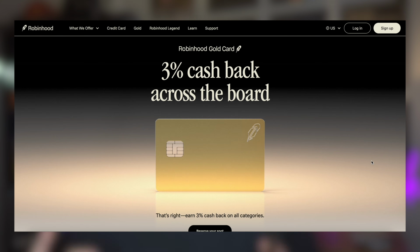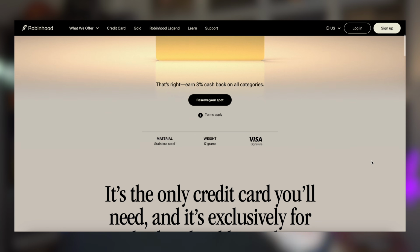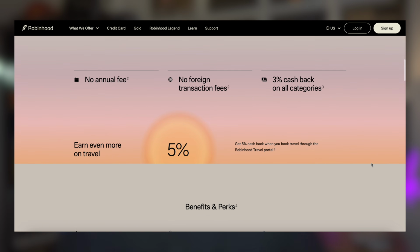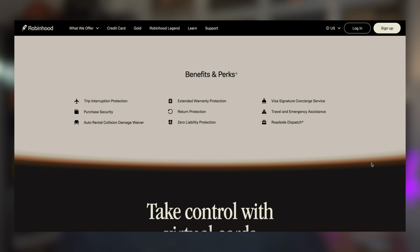The biggest and most notable feature is the 3% cashback on everything and its gold design. There's no foreign transaction fees, and it does have the other standard benefits and perks similar to the other travel credit cards out there, and feel free to pause the video if you want to check them out. You could also earn 5% cash back when you use the Robinhood Travel Portal, and to be honest, this feature is completely trash, and we'll talk about it more in the next section of the video.